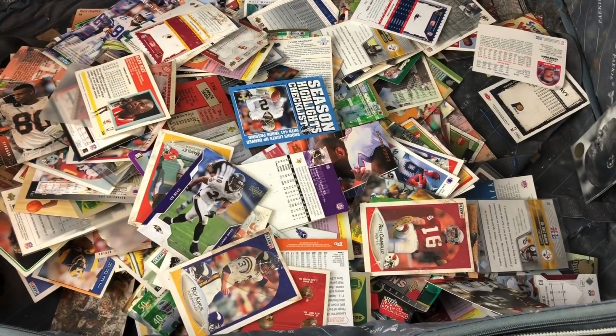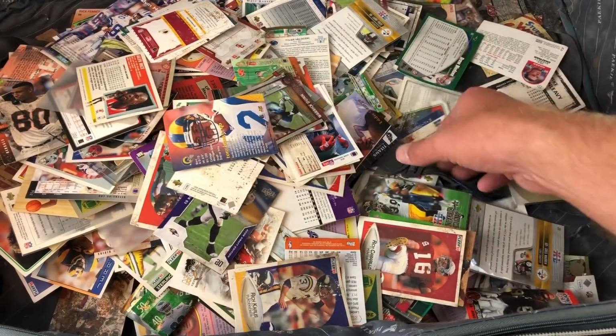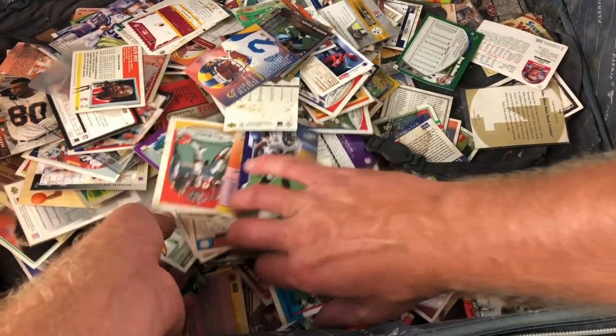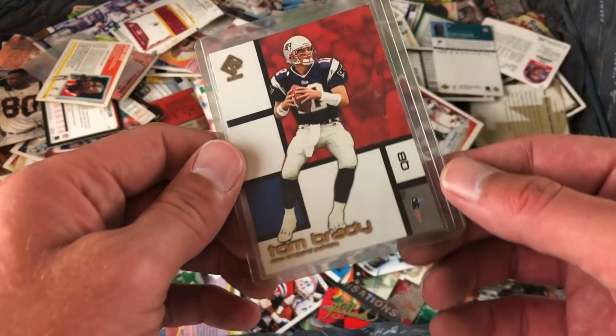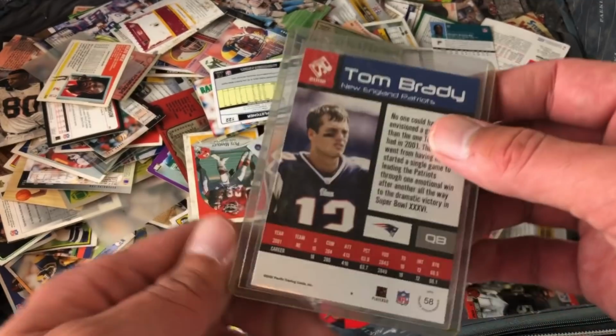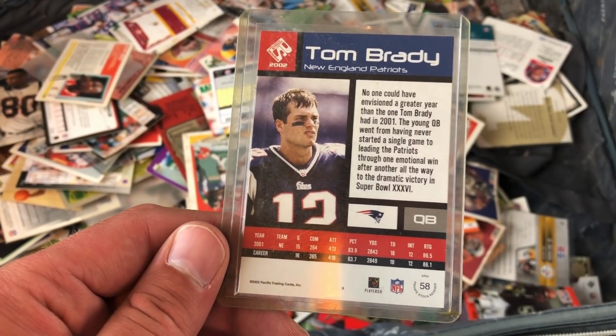25 cents. Now, I don't know why you'd put a 25-cent card in a top loader, or a card that you're selling for 25 cents. It kind of seems like a waste, especially nowadays. There's a Tom Brady, though. Not sure what year. Looks like a second. I think it's the second year Tom Brady, 2002.